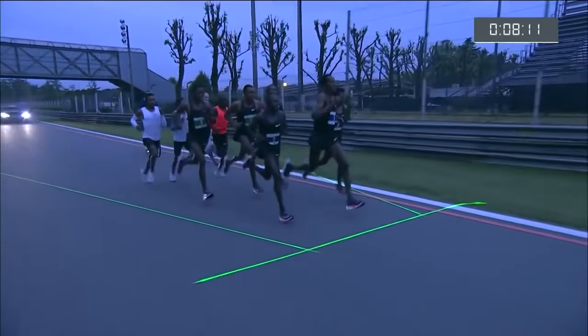Lelisa's being really receptive and very willing to try any suggestions that we lay out. He wants everything we'll possibly give him and more.